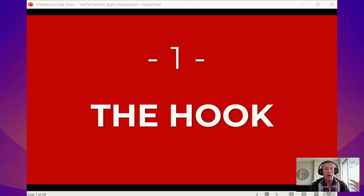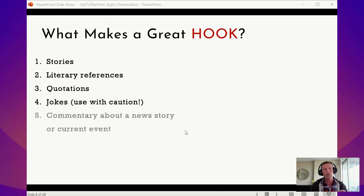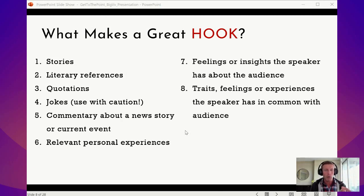So let's talk about the hook, right? This is all about helping get people's attention. We want to get their attention, right? We want to be able to say, hey, I got something to share with you. But everyone's fighting for the attention right now. A hook is typically used to open your remarks. It connects with the audience, and it ultimately captures their attention. Now, there's lots of different techniques we can use in developing a hook, or a really quick way to bring people in so they want to hear a little bit more.